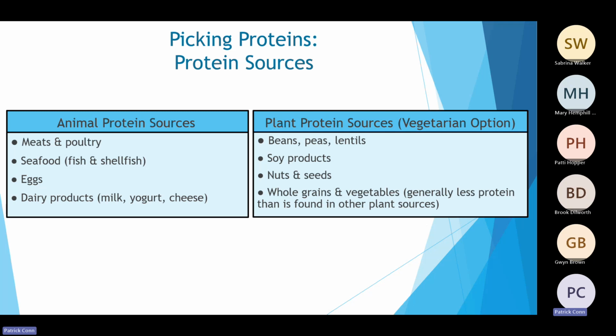Really good protein source. Another plant protein source would be soy products. Then your nuts and your seeds. Of course, like we talked about last week, nuts and seeds have those healthy fats. They're also a good source of protein. And then lastly, among plant protein sources, you do have whole grains and vegetables. They're generally lower in protein than is found in other plant sources. Now, if you want to see how much protein is in these plant sources, you can look at the nutrition facts label or the food label to see how much protein is in those products, okay?